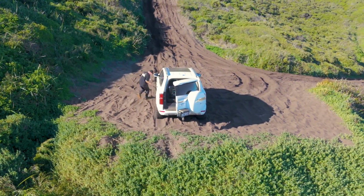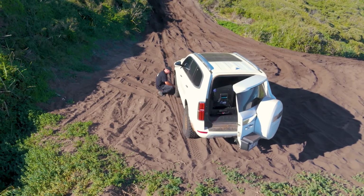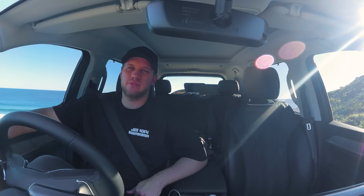Alrighty guys, this is our last ditch effort. The bead locks are down as low as I'm comfortable going. They're at about 4 PSI the whole way around. So for all the Facebook heroes and gurus that go, we don't deflate our tyres enough.